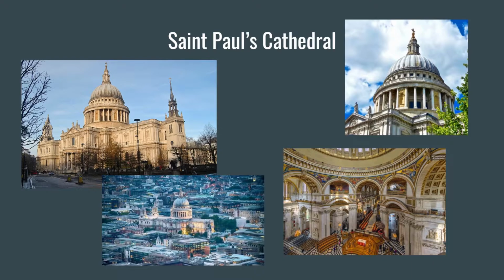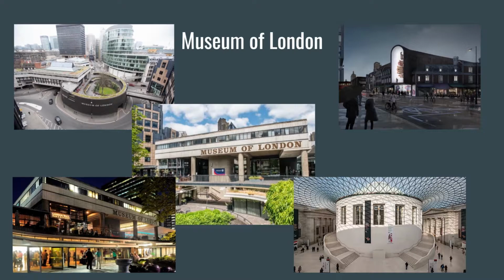Still in the City of London, we can have a look at the Museum of London. It documents the history of the UK's capital city from prehistoric to modern times. It's a part of the Barbican complex of buildings. It's around a 5 minute walk from St. Paul Cathedral, and it's primarily concerned with the social history of London and its inhabitants throughout time. The Museum of London has a lot of visitors each year. It attracted over 6 million visitors between April 2018 and March 2019.